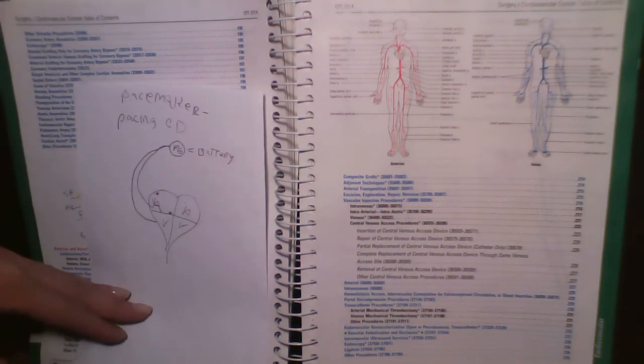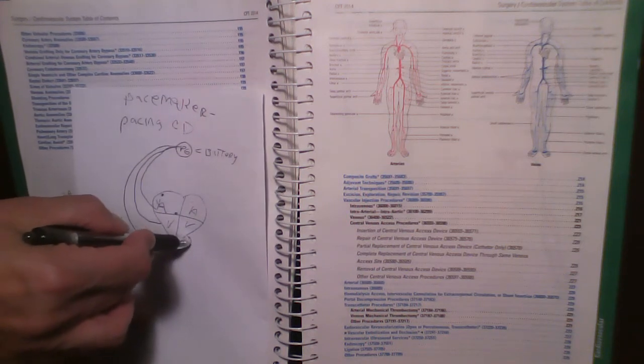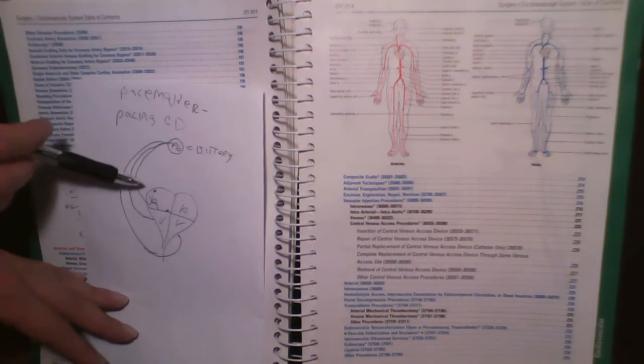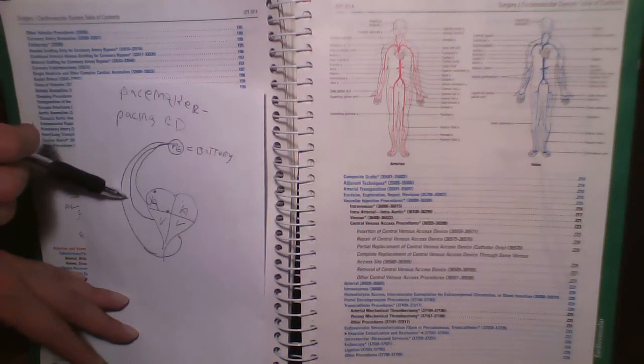Okay, so moving on, you would have your leads, and your leads would go into your heart, and so that would be a single chamber pacemaker. This would be a dual chamber pacemaker. This would be what they call multiple chamber pacemaker, because you have all three chambers, your left ventricular pacing. Okay, so those would be the three types of chambers that you would be hooked up to. So you need to know if it's a pacing pacemaker, single, dual, or multiple lead system, or if it's a pacing cardioverter defibrillator, single, dual, or multiple lead system.